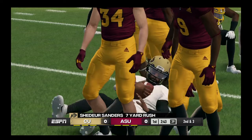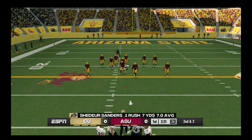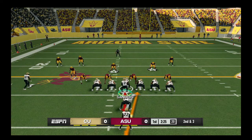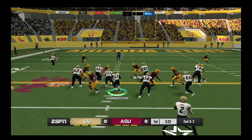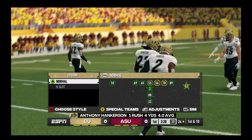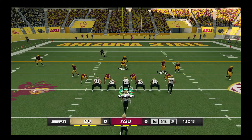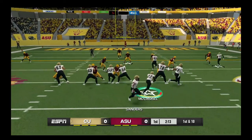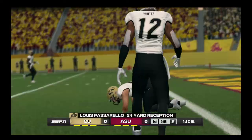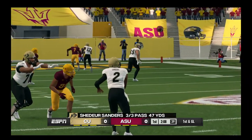Run to the outside. They need about 3 yards to get the first here on second down. And he's tackled after positive yardage. First down. Complete. He's got room. He's pushed out of bounds around the 1-yard line. The defenders are really going to have to get their heads into this game. That was a big play, and on first down, no less.